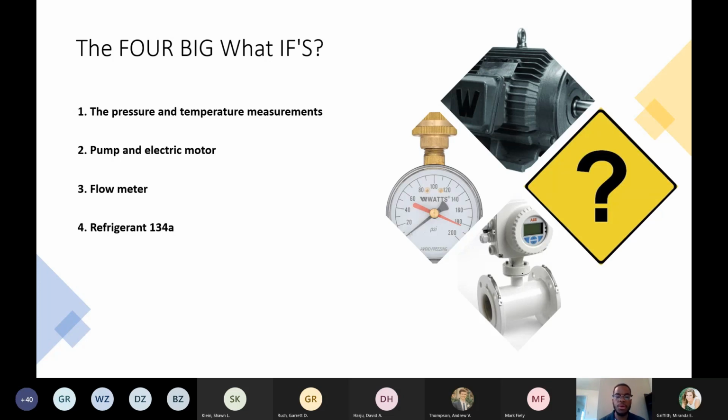For the pump and electric motor, we asked ourselves, what happens if the pump leaks? What would we do to mitigate this? Are the wires properly grounded? And if not, what could potentially happen? For the flow meter, questions we considered were, what happens if the readings were inaccurate? Or what if the measurements stopped working altogether? What if the meter broke and blocked up the flow? What else could happen? For number 4, for the refrigerant 134a, we asked, what if the refrigerant leaked through the pipings? And is the liquid or vapor that's leaking toxic?